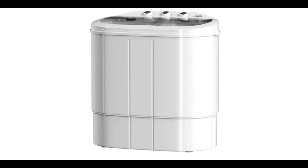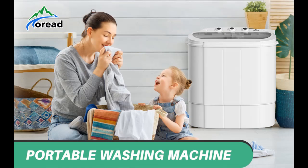Introducing the features of interest for the TOREAD portable small washing machine, 13.5 pounds mini compact washer and dryer combo, 2-in-1 apartment washer with twin tub and drain pump. You can find what you want here.